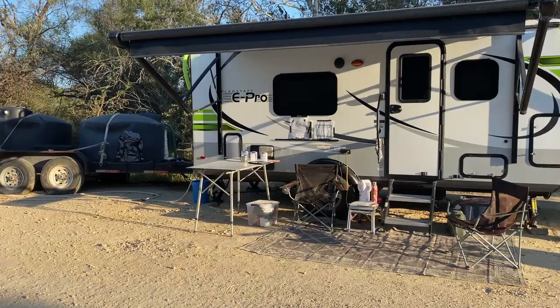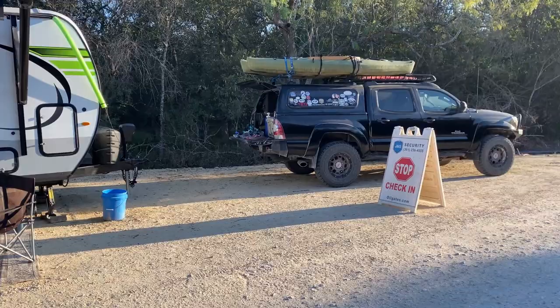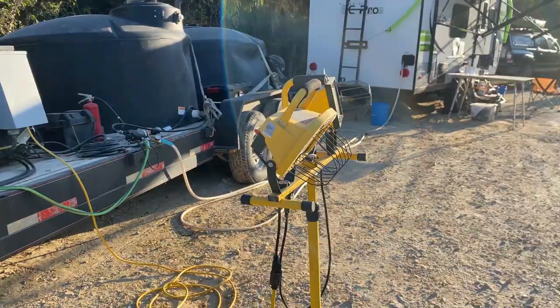Basically, we've been working here for the last 2.5 months out of our E-Pro FD-19 FD. Worked pretty well for us. We have, of course, our truck sitting there waiting to go somewhere. We have over here our lights that we use at night for security purposes and to see what people can see us. Big trucks can see us and we can see them.